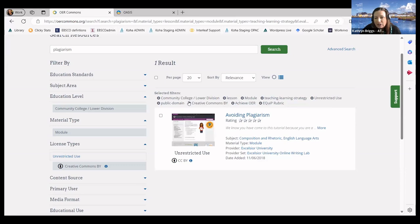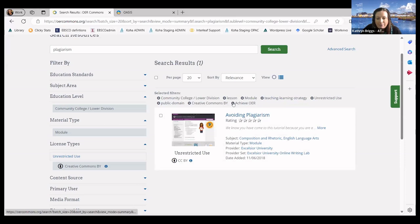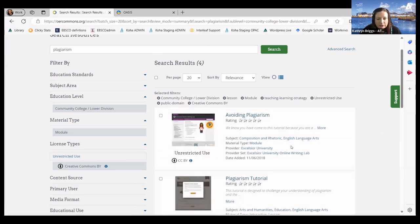You see, you can say, well, actually, it doesn't have to be evaluated using the Achieve OER or the Equip Rubric. So you could take them out if you wanted to. Let's just see if it adds any more in. I'm just showing you what you can do with your results. Okay, so now we have four results.